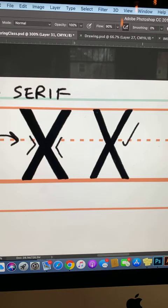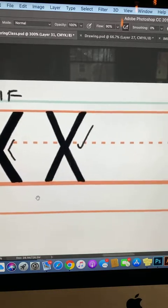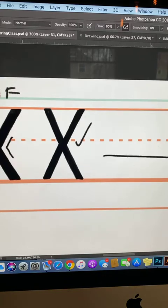I'm not completely happy with the thickness of this. That leg seems a little bit thick to me, but you know, practice. I'd probably do a whole other row of these just to be sure that I'm feeling confident with that letter form.